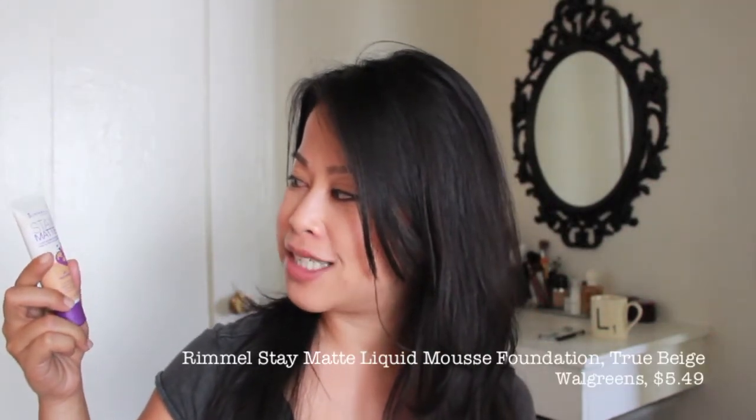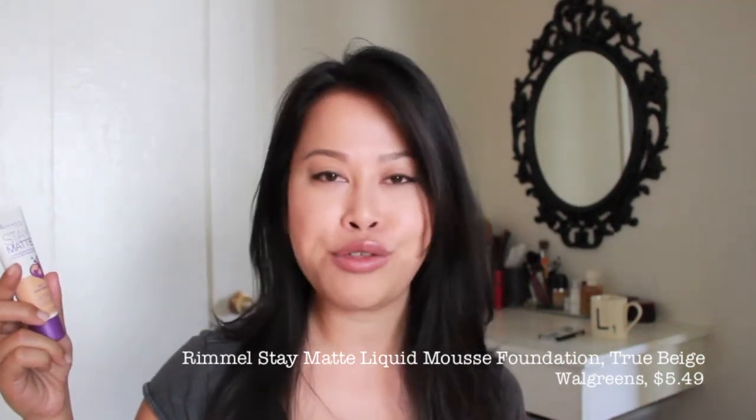The next intriguing product for my Walgreens adventure is Rimmel's Stay Matte Liquid Mousse Foundation. I picked number 203, the color True Beige, and I actually used this today. I've been looking for something that doesn't require a primer, and I really think that this might be worth investigating. For everyday use, I really like the finish. I feel like there's a little bit of a shine that comes through, so I wouldn't think that it would photograph well. I don't think it would be good for special occasions, but for everyday use and just looking normal and having that healthy glow, I think this is really nice. It's that delicate balance between matte and looking luminous, but it's not shiny, if you know what I mean.